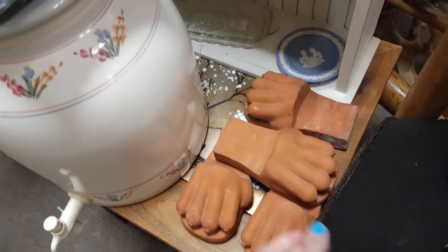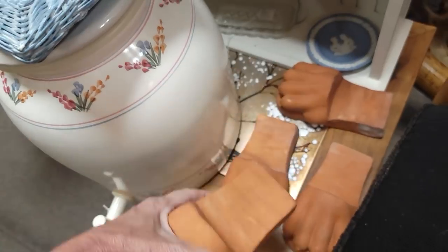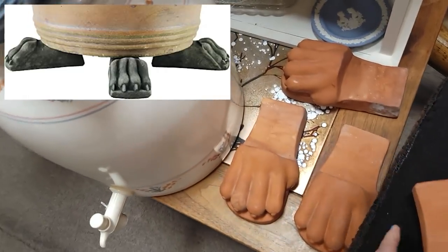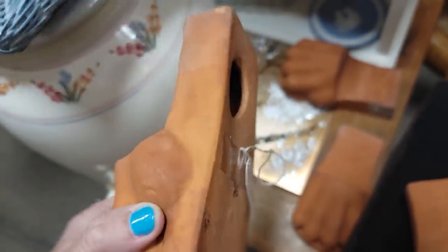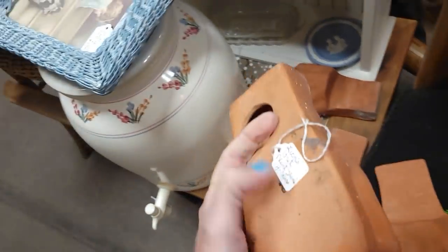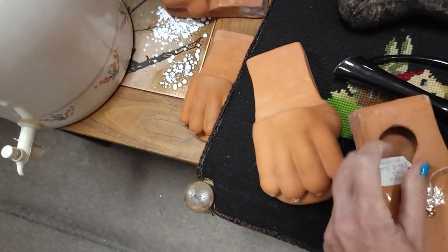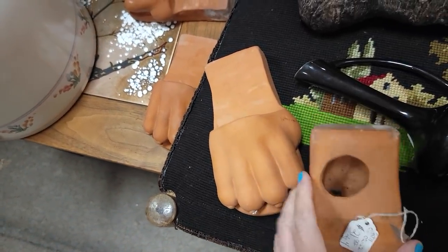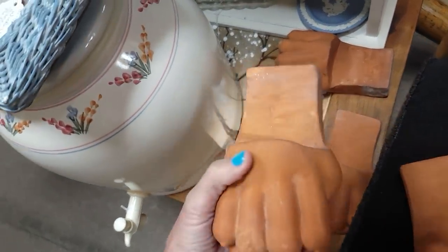Okay, these totally caught my eye. You put them under your potted plants, and they're little paws. How much are you? Let's see. Oh my gosh, I can't do this one-handed, apparently. It's just not cooperating. Okay. $21 for the set of four.